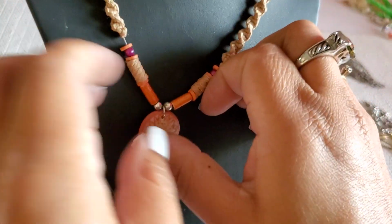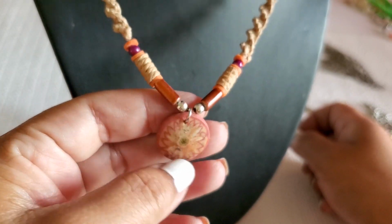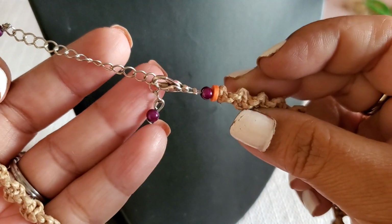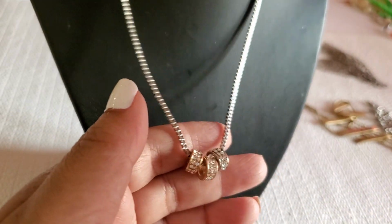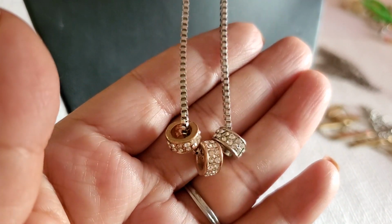Next one is this. What is this thing? It feels like, I don't know how you describe it, like rubber. This is a rope. This will be $1. It has the lobster clasp. And what else, you guys? Yeah, this is why I have a lot of tangles. It takes me almost an hour to untangle. This one has this little rhinestone, silver tone, and the lobster clasp. This one will be $1.